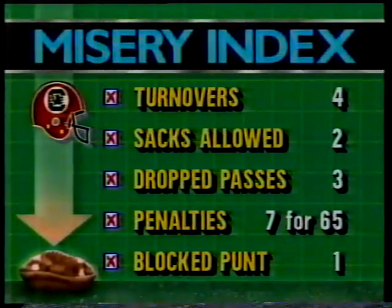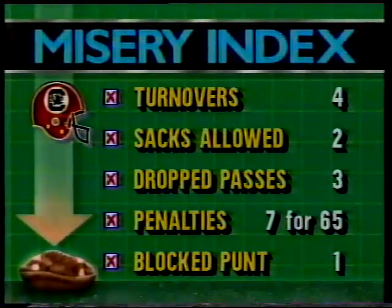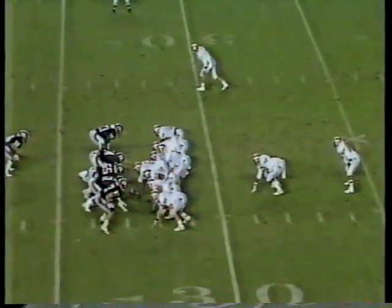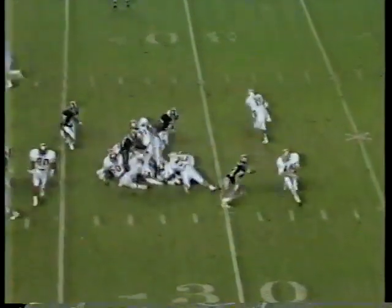Here's your misery index. And this is the most miserable of misery indexes that I have seen this year. 4 turnovers, 2 sacks allowed, which really isn't too bad considering drop passes, 7 for 65, and 1 blocked punt, and 52-0 ought to be on there. That is miserable. A keeper on 2nd and 2.